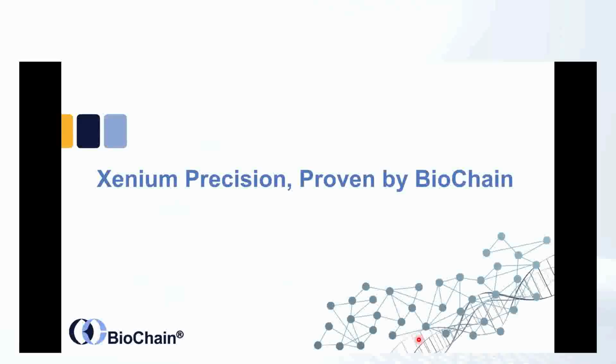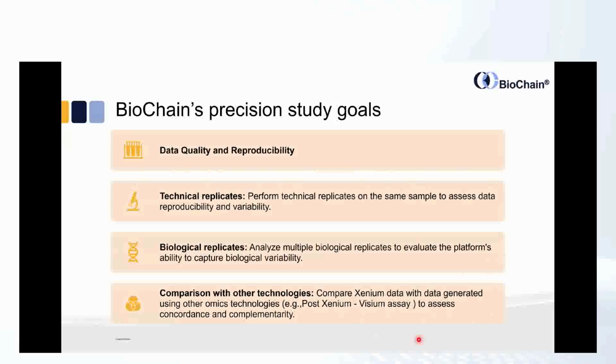As we started doing these projects and had more conversations with pharma, people kept asking us, how good is the technology? How good is the platform? We kept showing 10x's data, but people were not convinced. They wanted us to show it at BioChain. So the question was, can your scientists at BioChain replicate some of the same things that people see from 10x? So we said, okay, if we really want to impress pharma customers, we need to prove the reproducibility and the quality of data. We've done technical replicates. All these things are very critical.